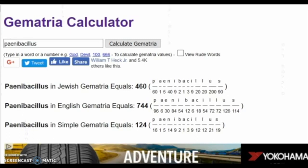In gematria, anytime you take a word or a phrase and put it in a gematria calculator, it will tell you other words and phrases that are associated with that. That means it's kind of like saying, this is what the subject is about. So I'm going to put in the name of this bacteria, and it's going to tell us this is what this bacteria is about, this is why it was named this. I'm going to go through the first name of the bacteria, and then the second name, and see if you see a commonality here.